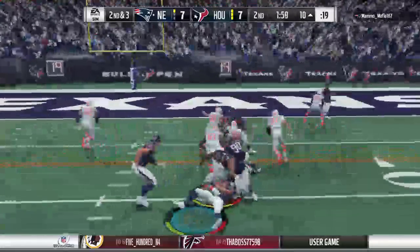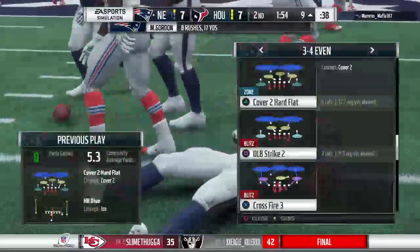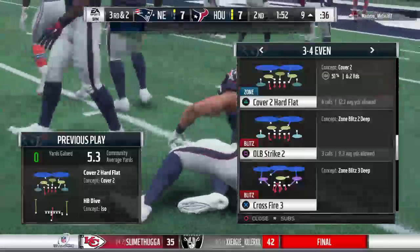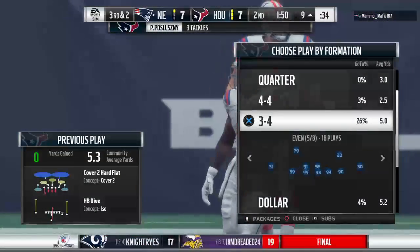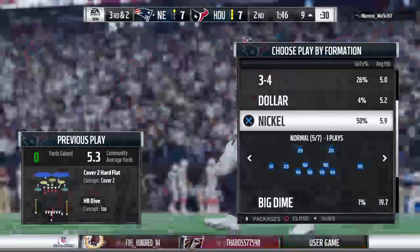They keep it on the ground. Again, Gordon. And not going to be able to push this forward. He runs into a wall right at the line of scrimmage. He got maybe a half yard at most, but officially they'll be left with a 3rd and 2.